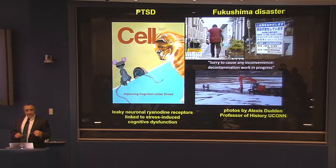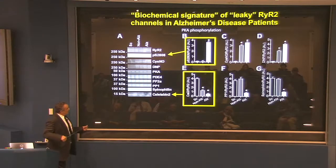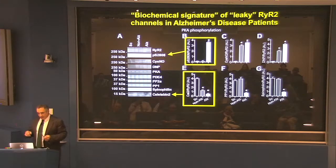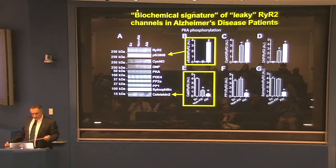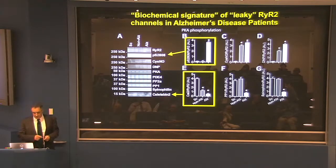In fact, Mike Berridge has written several reviews, the titles of which are The Calcium Hypothesis of Alzheimer's Disease. So interested in that, I called Mike Shalansky, our recently stepped down chair of pathology, who for many decades has studied Alzheimer's. I said to Mike, I'd like to get some samples of frozen mouse brain from models of Alzheimer's disease. He said he'd be glad to send me those, but he also said, why don't you look at some of the human samples we have?